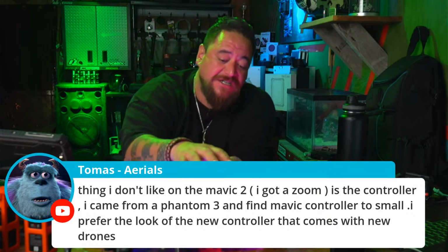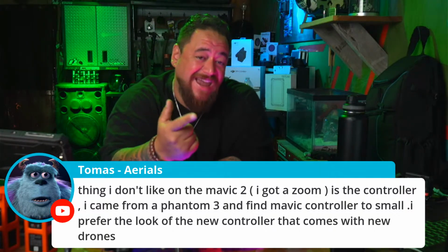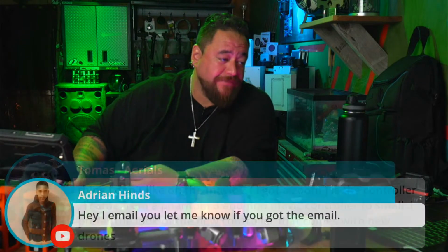Nobody really needs 6K like we have on this. If you want the extra power, yeah, but you've got to have the extra space, and you've got to have a machine that can actually render it. So you've got to be careful on that.